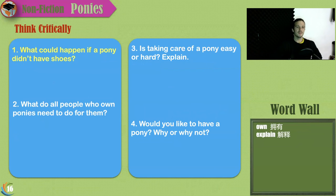What could happen if a pony didn't have shoes? I think I know this one. It would hurt its feet. This would hurt its knees. This would hurt its legs. And the pony would walk no more. Yeah, it could get stones and small pebbles and sharp rocks, hurting its hooves.